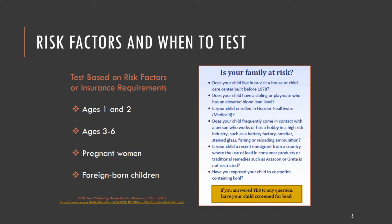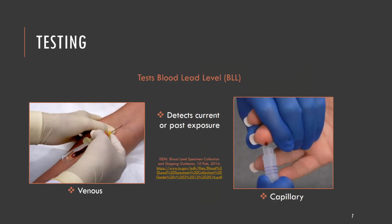Current recommendations show that children should be tested at ages 1 and 2 based on risk factors or as required by Medicaid. They may also be tested between ages 3 to 6 if they have never been tested and they live in or regularly visit a home built before 1950, if they live in or regularly visit a home built before 1978, if it is recently or currently undergoing renovations, they have a sibling or playmate currently or previously diagnosed with lead poisoning, or if they are on Medicaid. Pregnant women should be tested if they have risk factors, as lead exposure can harm developing babies. You should consider testing foreign-born immigrants and adopted children, as there are different regulations in other countries.